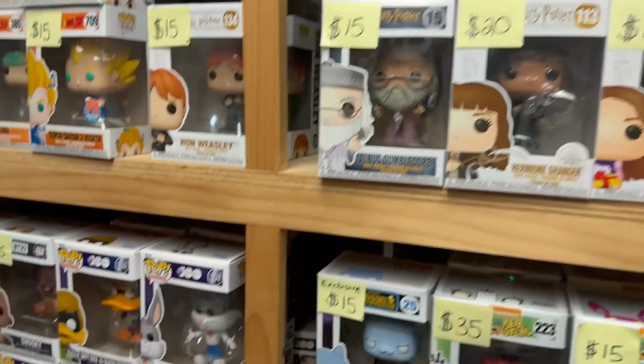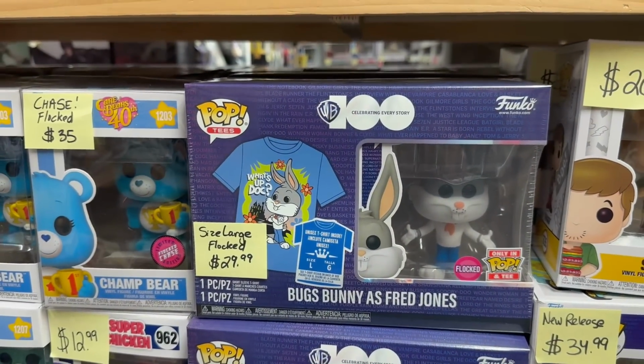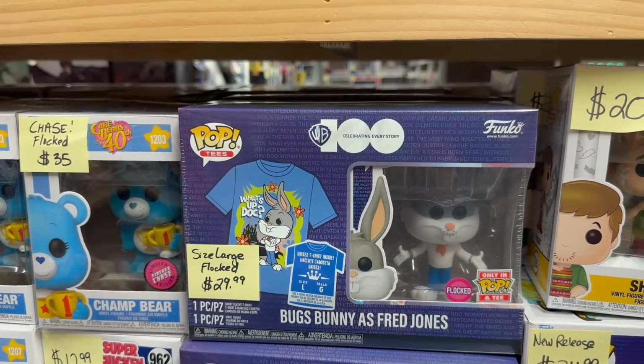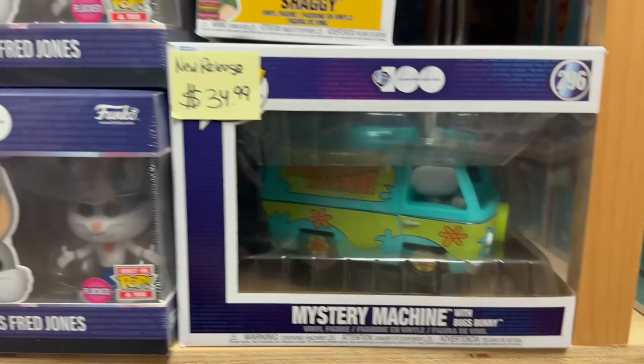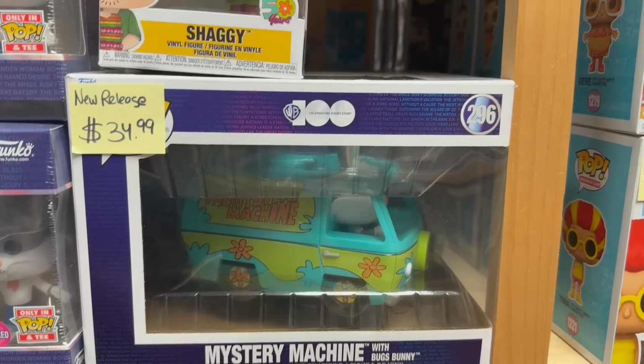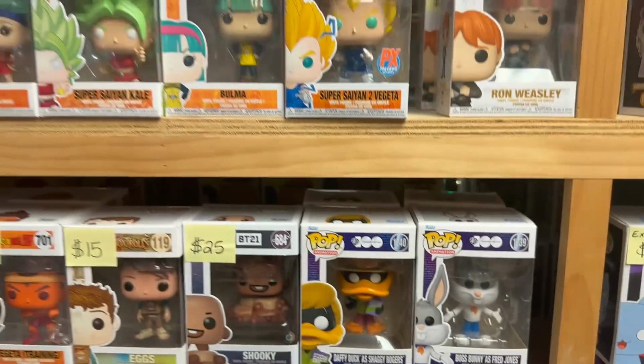Freaking awesome. Over here, oh look, we have another cool t-shirt bundle. This is Bugs Bunny as Fred Jones, where they did that crossover between the Looney Tunes and Scooby-Doo, and it's flocked. Can't go wrong there. Right here you have the only Mystery Machine. Hopefully they'll make a regular Mystery Machine at some point, but it actually has Bugs Bunny driving there.